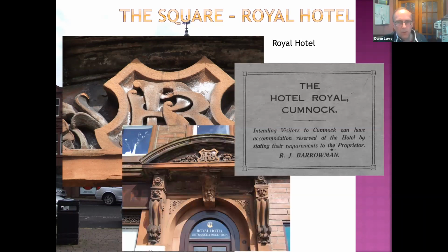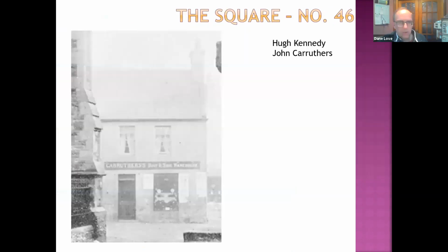And this is an old booklet, smaller than postcard size, but it's about 12 pages, telling you some of the things to come and visit and see in the Cumnock area. And as you can see, it was referred to as the Hotel Royal at that time. And I can remember quite a few older folk in Cumnock talking about the Hotel Royal rather than the Royal Hotel.